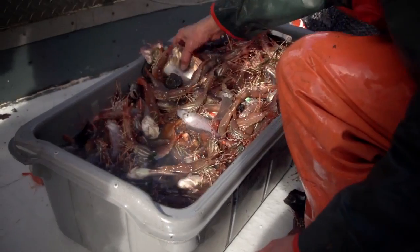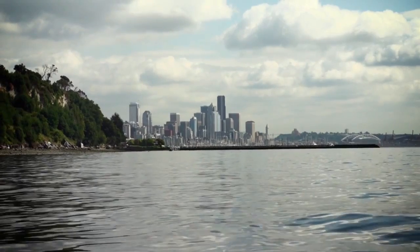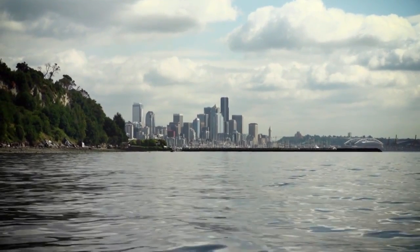We really begin to understand loss when we lose things and they're not there for us. We can't live without the ocean. It has to be a healthy ocean.